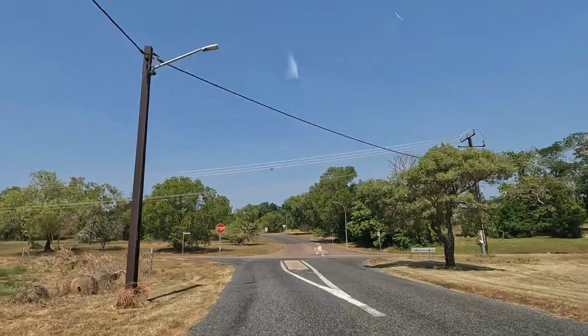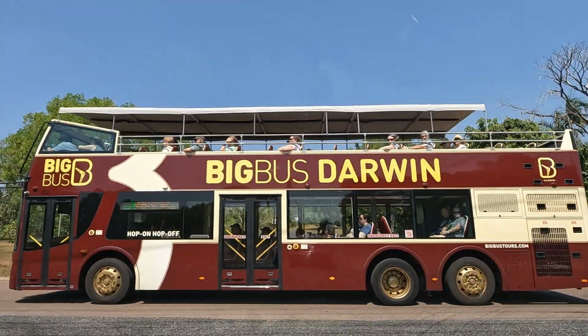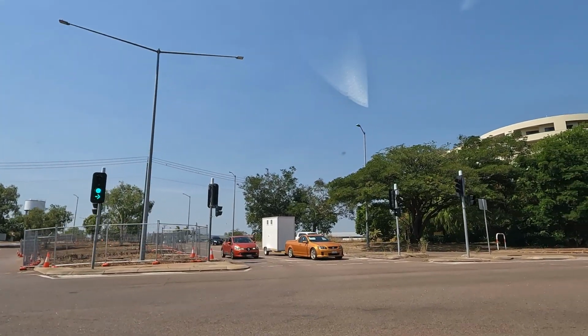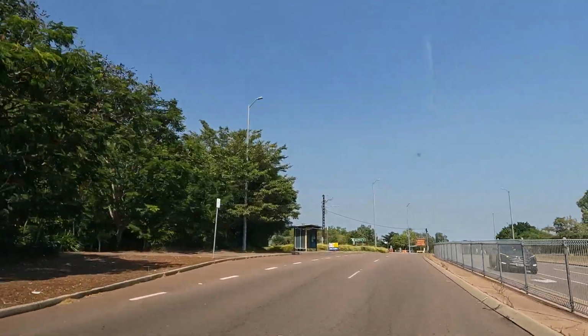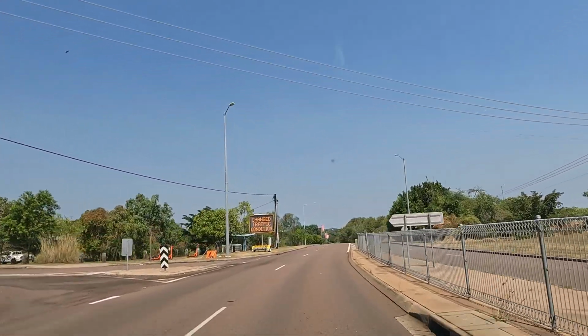Alright, so we are on our way up the Darwin High School hill. Now, this is one of the buses that will drive people around, so you can enjoy either air conditioned or sitting in the top deck, just to get a bit of a tour of the various Darwin sites. It looked like it was just coming from the Museum and Art Gallery, which is right next to the ski club.